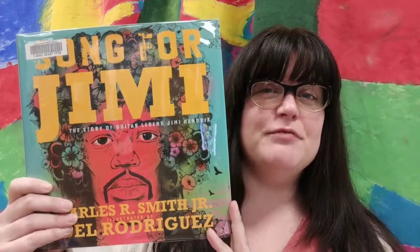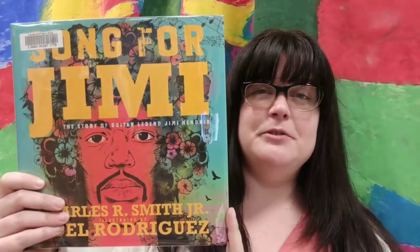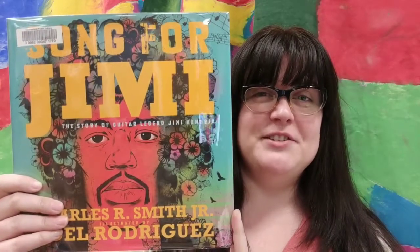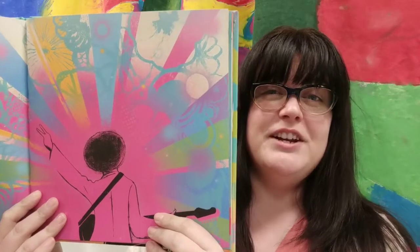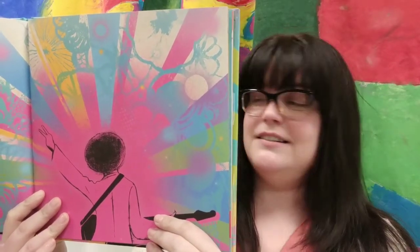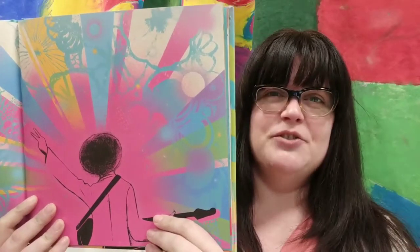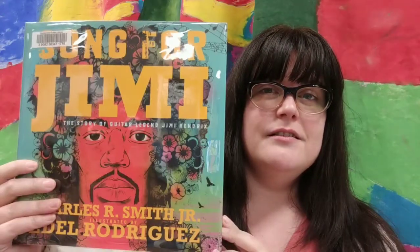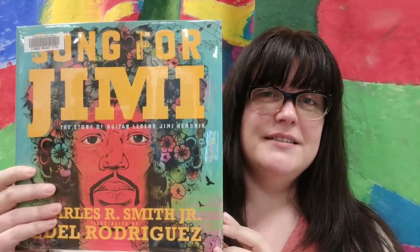The text of this book is written in the style and structure of a song, and it's absolutely written in a way that you can imagine Hendrix's guitar accompanying it. And once again, we have gorgeous illustrations to accompany the text. They really capture the psychedelic era that Jimi Hendrix exploded into. Great for budding musicians or any reader that loves a colorful reading experience.